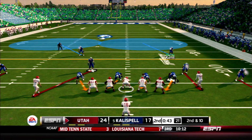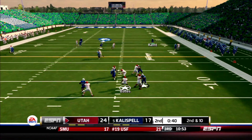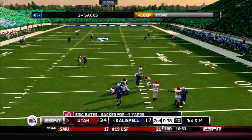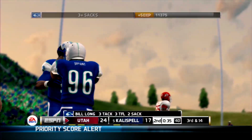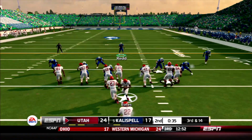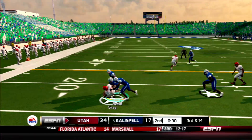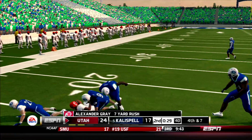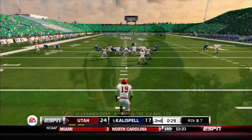It's been an interesting game to this point. A lot of credit to Utah, who still leads by 7. And Bates wants to take off, and again, Kalispell gets to him, losing 4. Bill Long now with 3 tackles for loss. Kalispell's used the timeout. They want this football again. Gray carries, and Red meets him. There's the tackle. And we're going to see Kalispell now with a little bit of time left.